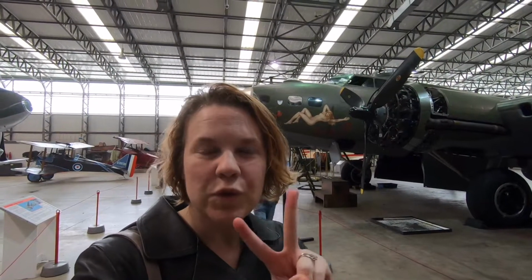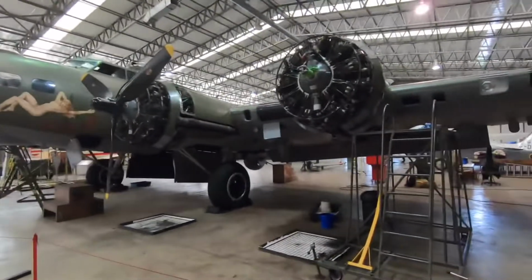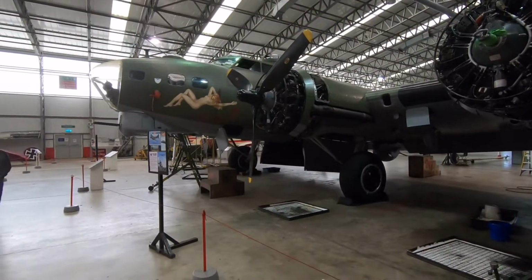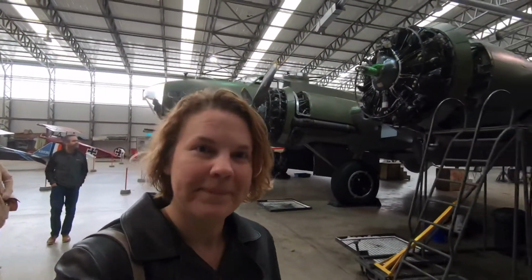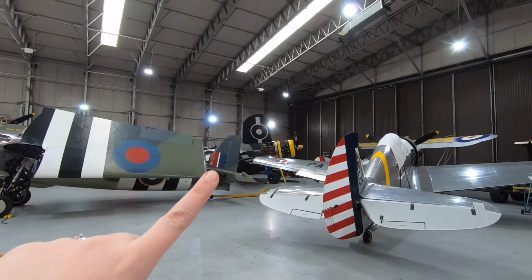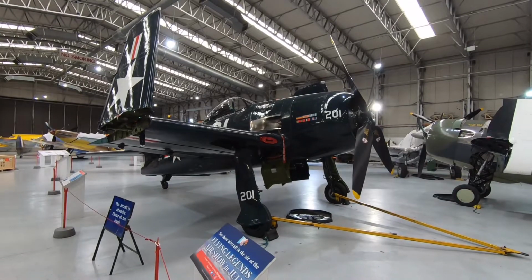In hangar number 2, they have privately owned aircraft that they are maintaining and restoring to get ready to fly. So here we have a B-17 being worked on. And then it looks like in July, so this summer, they have the actual air show where they take them around and fly them. That's a Corsair back there. And then that's a Bearcat, one of Jeremy's other favorite airplanes.